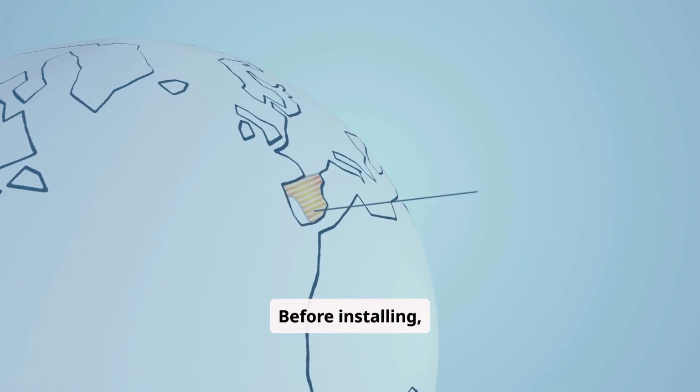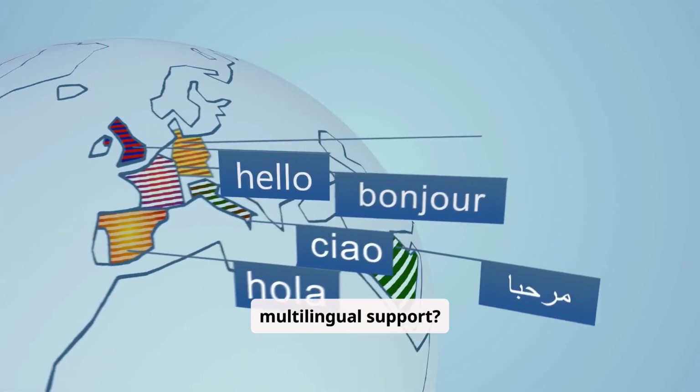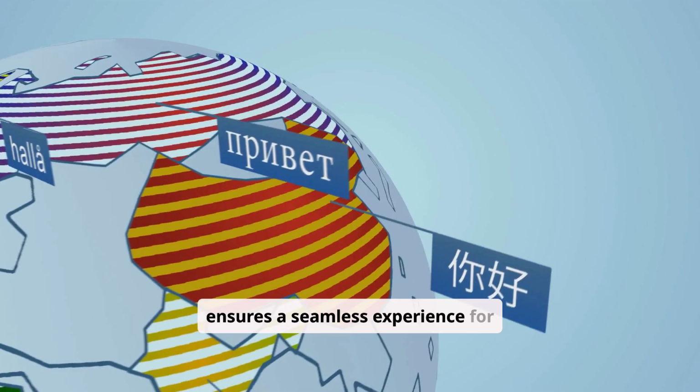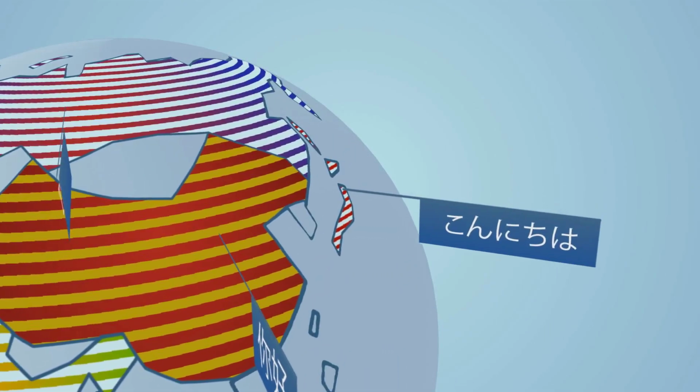Before installing, assess your needs. Are you looking for multilingual support? Does the design match your blog's aesthetic? Picking the right plugin ensures a seamless experience for visitors and helps maintain your site's professional appeal.